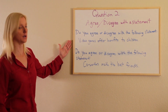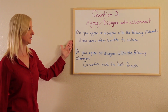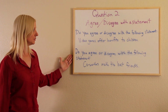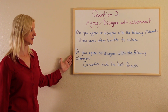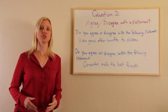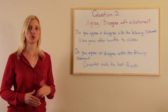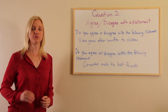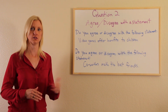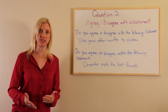I have 2 examples here on the board. Do you agree or disagree with the following statement? Video games offer benefits to children. Do you agree or disagree with the following statement? Coworkers make the best friends. Now, how do you approach this question? Of course, the first thing you must decide is whether you're going to agree or disagree. Then in your 15 seconds, you need to think of the 2 major reasons why you're going to either agree or disagree. Then, of course, when you speak, you're going to have to fill in the details.